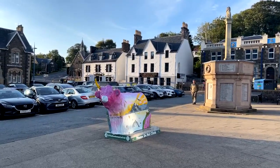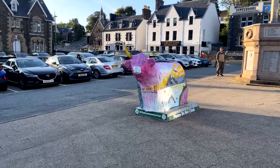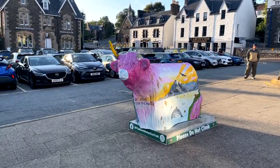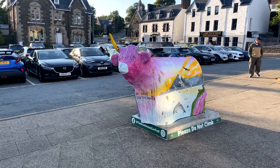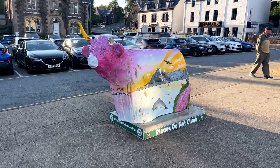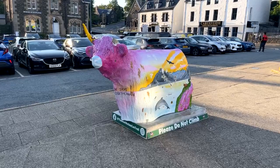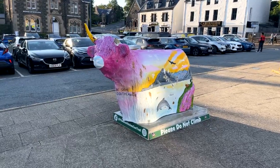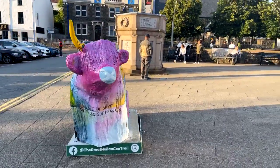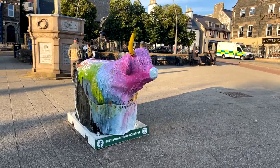Now, so we've got this cow, and she's in a bit of a sorry state, to be fair. Yeah, this is one of the Great Highland Coo Trail. So we saw that, I don't know if you were with me in Inverness. We did actually see one of these in Inverness. Actually, we've seen 2 of them in Inverness. But yeah, what is that? Port Isaac, Cornwall. Oh, thanks, Hilary. Yeah, I'll just let you see the other side. Okay, so there you go. She's lost a horn and everything.